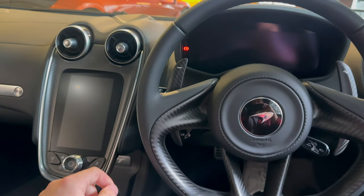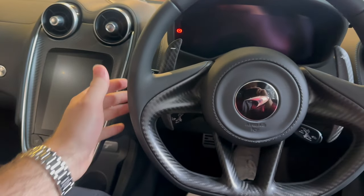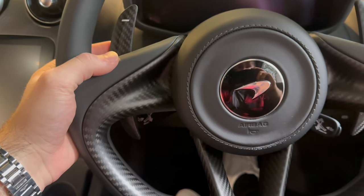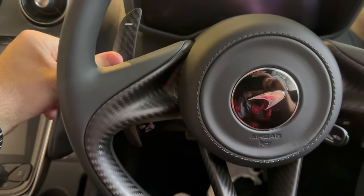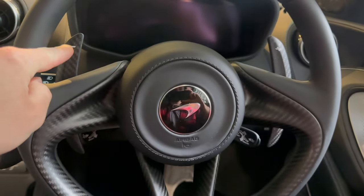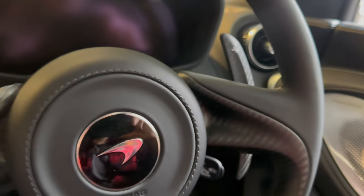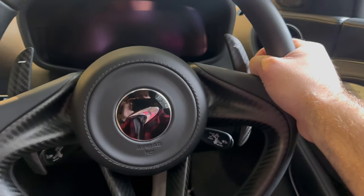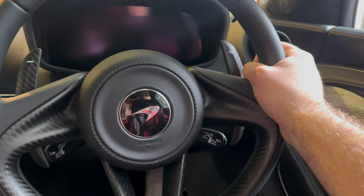This is a McLaren GT. Looks very similar to the 570S. What I always like about McLarens is the paddle shifters. So you can push them like this, but you can also push them like this. If I pull this paddle towards me, look at this one. So when you're driving with one hand and you upshift, you can also downshift by going like this. I think that's a really cool feature.